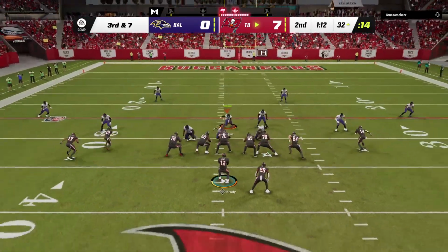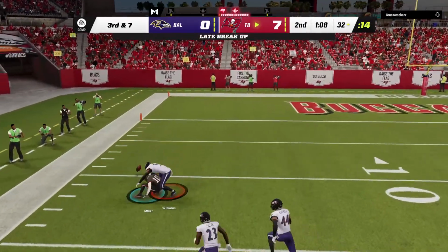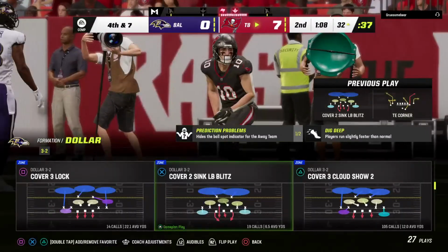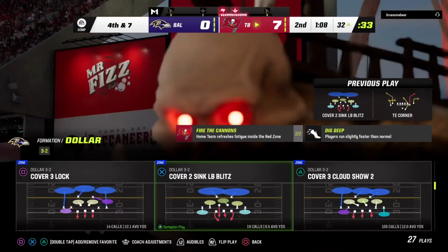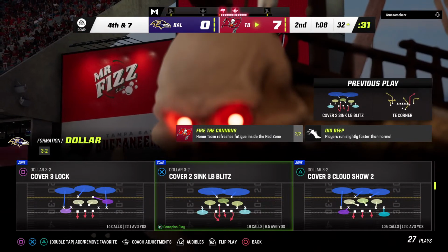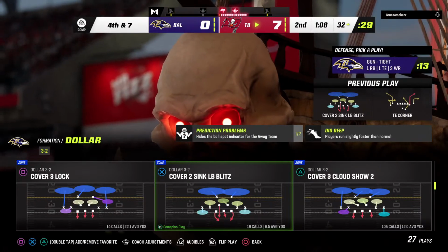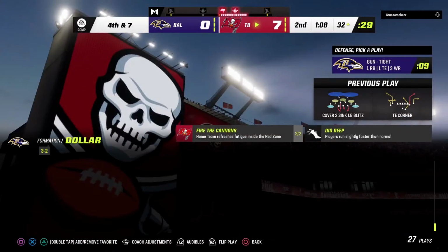Working from the gun, it's Brady. And that's going to be incomplete. The contact there enough to jar that ball free, and it brings up 4th down. From a defensive perspective, they had exactly what you want anytime they want to throw the football. There was pressure on the quarterback. They were getting after him, and they tightened down on the receivers and forced the incompletion.